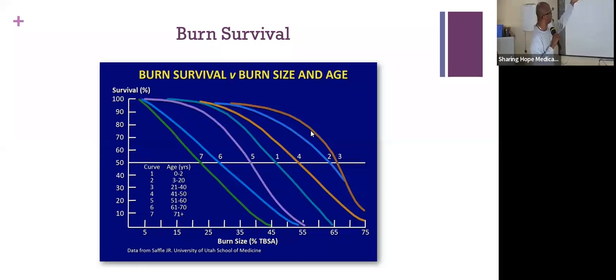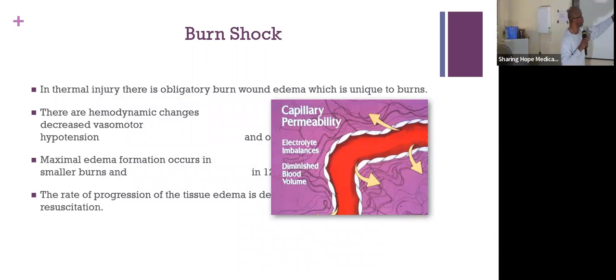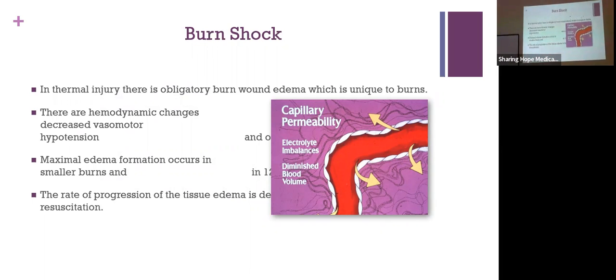So, burn shock, internal injuries, and obligatory burn wound edema, which is unique to burns. If you look at the capillary permeability, electrolyte imbalance, and blood flow, these are things that we say about burns that we don't see that much elsewhere, and we don't account for that much. And that's the reason why it kills.